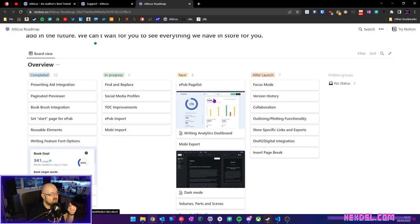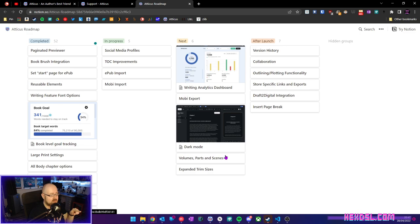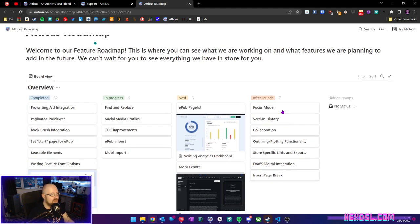EPUB page list, writing analysis dashboard. This is something I really want to see. I'm excited about this. Dark mode is on there as well. Volumes, parts, and scenes. That's where it comes to being a little bit more like Scrivener. Expanded trim sizes for exporting, what size things you want to export, which is great. Focus mode, yep, that'd be good. Version history, collaboration, these are all after launch. So, yeah, these are all things that are coming soon.